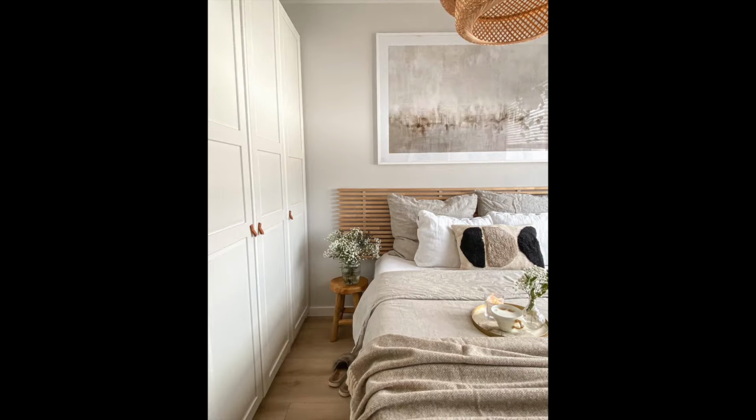Ready for the calm and the chill? Let's take a gander at Japandi style bedrooms.